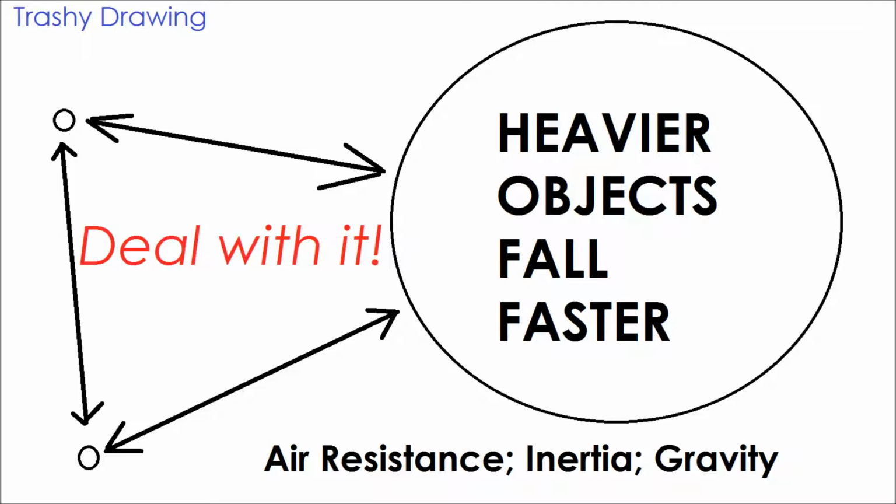I'm going to be honest here, heavier objects have more inertia and are capable of overcoming air resistance more than lighter objects. And therefore, if you drop the two objects from a high altitude, the heavier object will hit the ground first. That's just a simple fact. You wouldn't expect a feather to hit the ground first. You wouldn't expect a man with a parachute to hit the ground first.